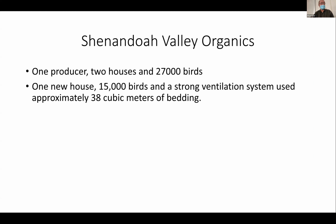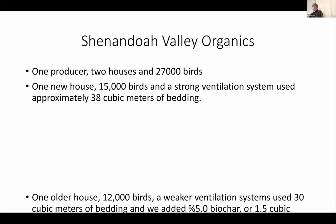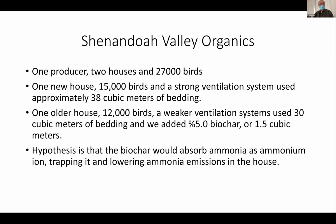So the control house has 15,000 birds and a fairly strong ventilation system. And we added approximately 38 cubic meters of bedding. The older house, which is 12,000 birds and a weaker ventilation system, had 30 cubic meters of bedding. But in this one, we added 5% biochar by volume, or about 1.5 cubic meters of biochar, using the hypothesis that the biochar would absorb ammonia, as stated in the literature, and the ammonium ion trapping it and lowering the ammonia emissions in the house. But it did not work out that way quite. We ran into a problem.